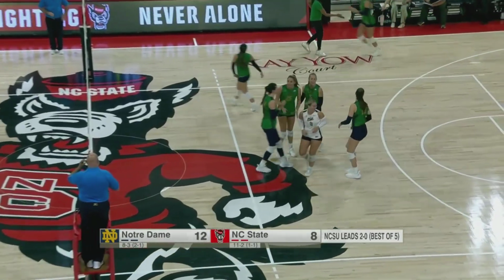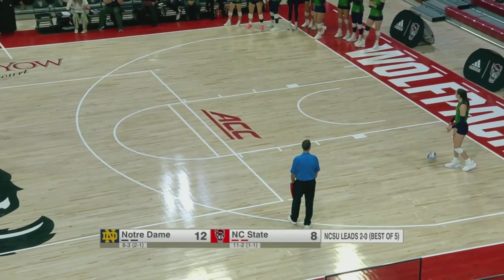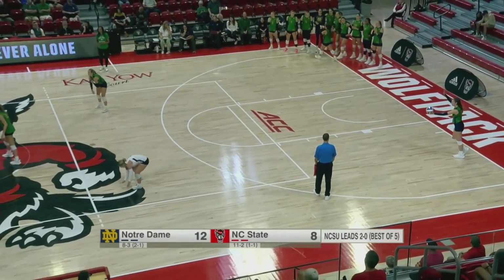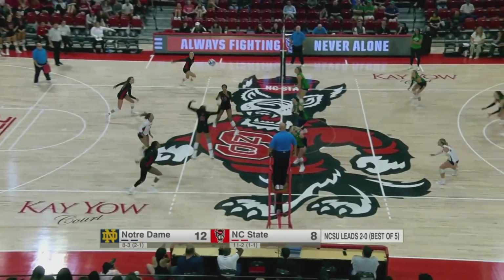So I'll give it right back to Notre Dame. Now that's a tough spot for NC State. You want Stokes to go hard. She has a very aggressive serve. That's earned a lot of points for NC State. But in a moment like this, when the momentum's kind of shifting, best to just get that ball in the court.